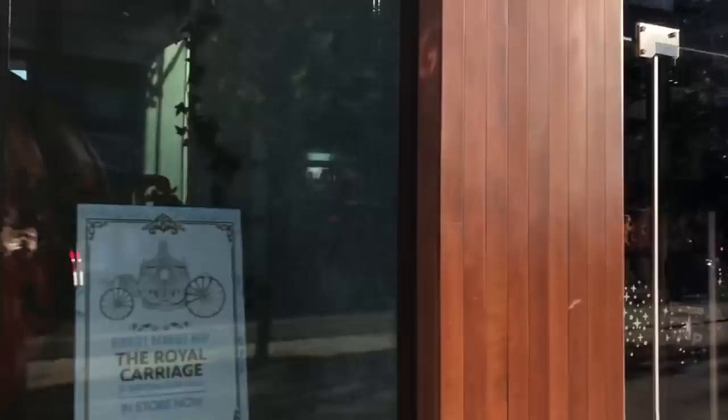Also, the Disney store on Oxford Street, I just need to show you the window because it's amazing. They've now got the pumpkin carriage in the window. It's really cool. I like how they've done it. So it looks like there's a huge pumpkin on the outside. You're just gonna get a lot of my reflection.